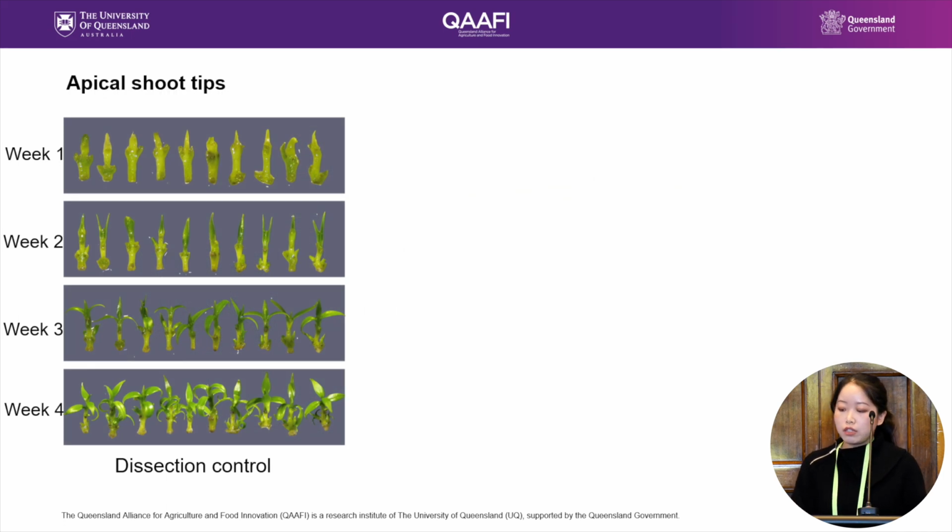After comparing the viability of the shoot tips after dissection, after treatment with loading solutions and after treatment with vitrification solutions, I chose the apical shoot tips as the explant to continue the next experiments. This is not only because they had overall better viability compared to axillary buds, but also because they are more uniform in size and structure, which might be beneficial in developing a cryo protocol because they will have a consistent response to the cryopreservation process. Here's a photo showing some dissection control shoot tips from week 1 to week 4, and as you can see, they lived very happily.